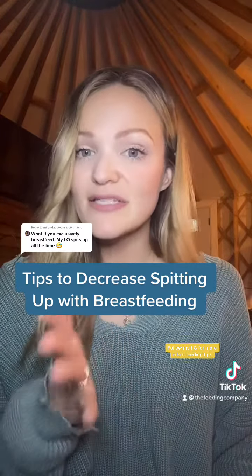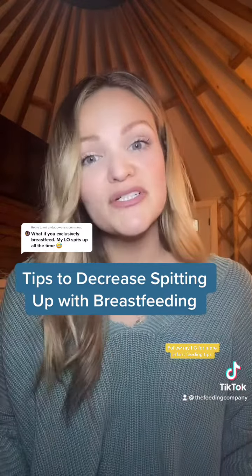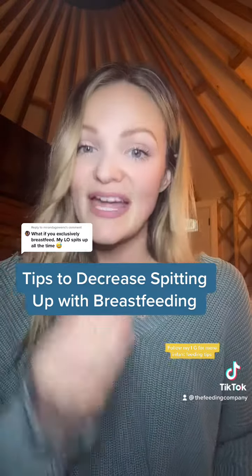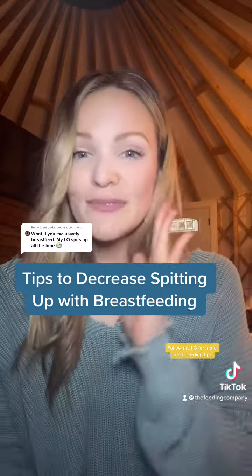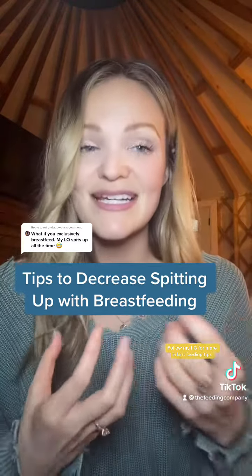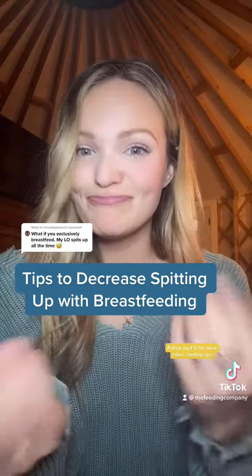Another tip for that as well is the side lying position for feeding. So that's when you lay on your side, baby's on their side. What this does is it allows babies to pace themselves better. It's the same way when we do side lying with bottle feeding. They're able to hold some of the liquid in their cheek before they swallow, and it just gives them more time to sequence things. It's like a way to pace bottle feed, but you're not using a bottle.